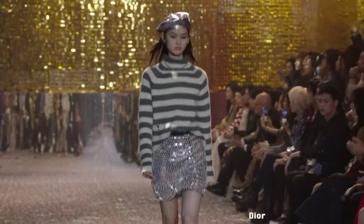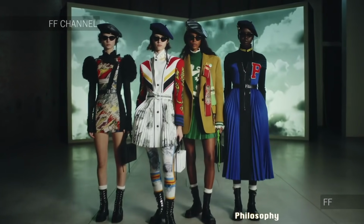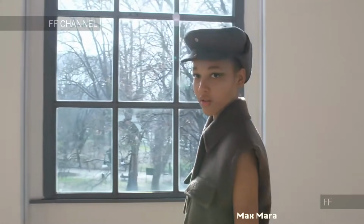The next one is the beret, and I love berets. I love them so much. I need to get a leather one, or a pleated leather. It's my dream at the moment. Okay, so the next trend is kind of like a hunter's hat. Yeah, I don't know what kind of hat it is.